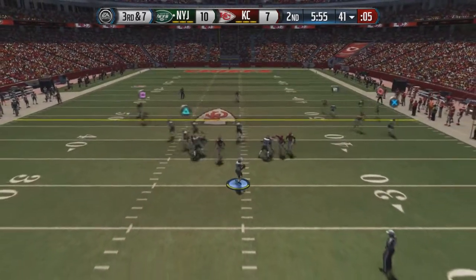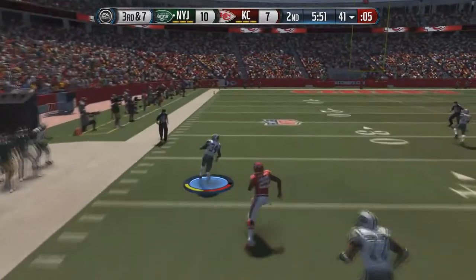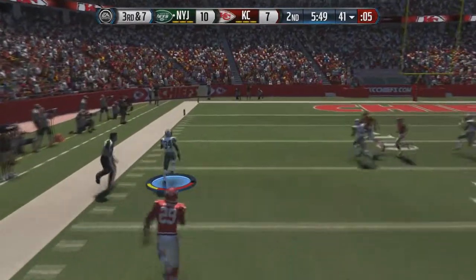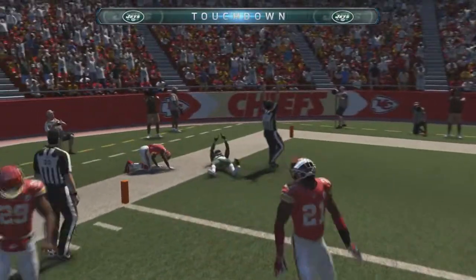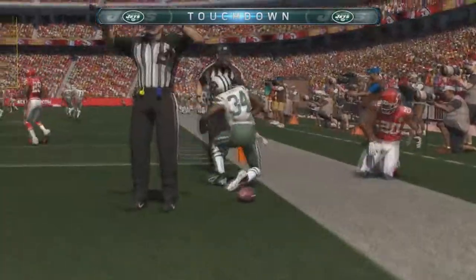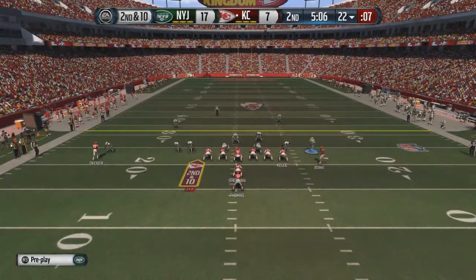Smith takes the snap out of shotgun. He's looking downfield. There's a blitz, but he throws a screen to Knile Davis, who is now going to be off to the races inside the 20. 10, 5, touchdown Jets. And that will give them another 10-point lead as our star player gets into the end zone again. Let's see how Alex Smith responds this drive.